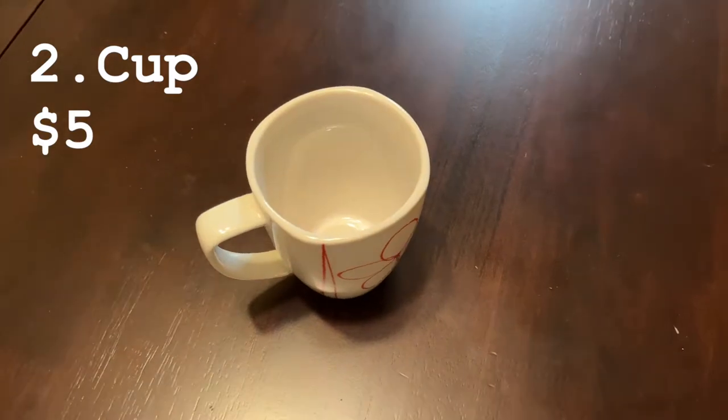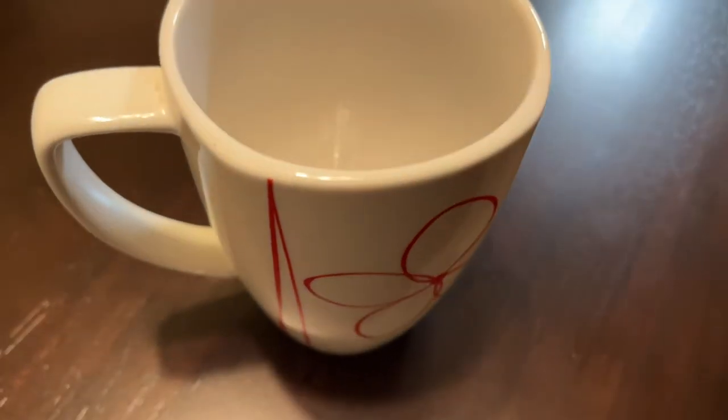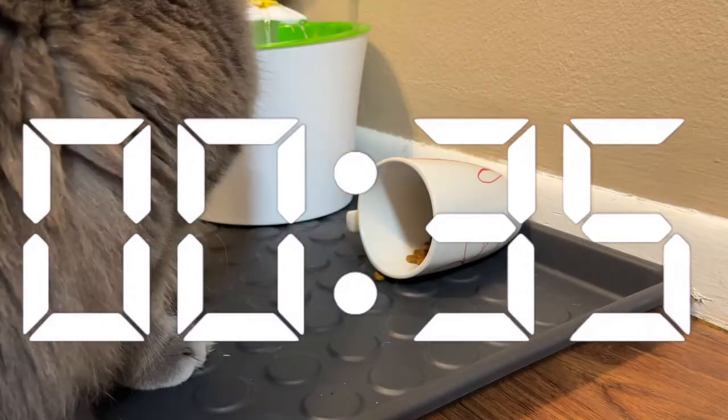First up, we have the unassuming cup that you probably have lying around your house already. It's very easy to fill up and easy to clean. Stick around till the end for a direct comparison of how long it takes Mar-Vell to finish each puzzle.